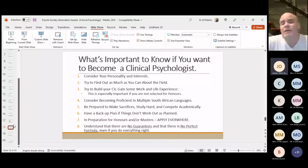Be prepared to make sacrifices, study hard, and compete academically. You saw that pyramid. You go from thousands at undergrad to 60 at honors to 6 at masters. That pyramid is very, very steep. So you need to be prepared to make the sacrifices to compete with other candidates, not just at the university that you're studying at, but against other institutions as well, or applicants from other institutions.